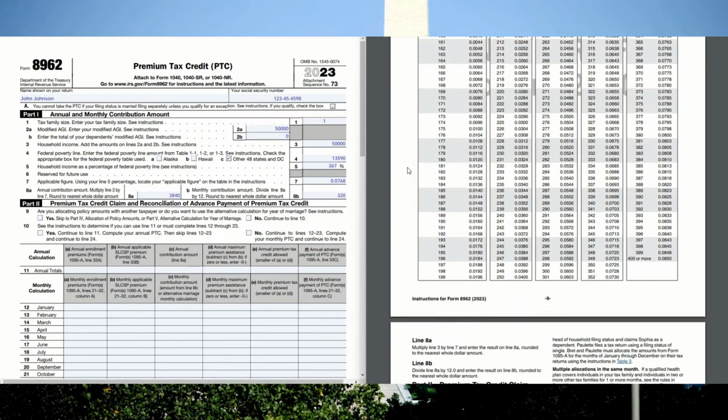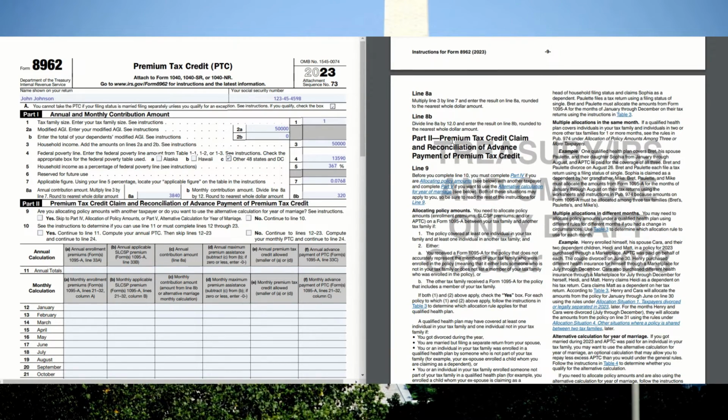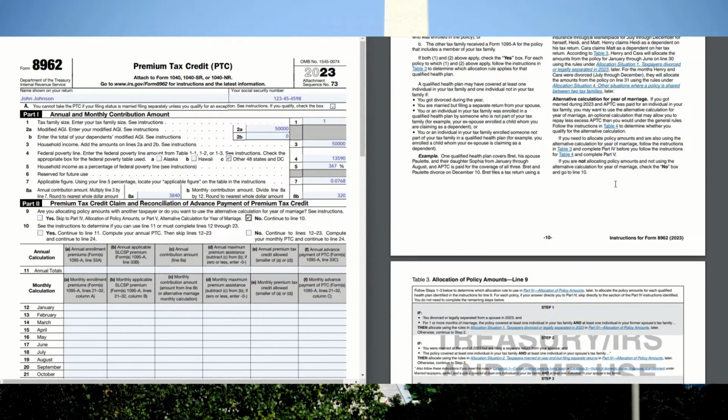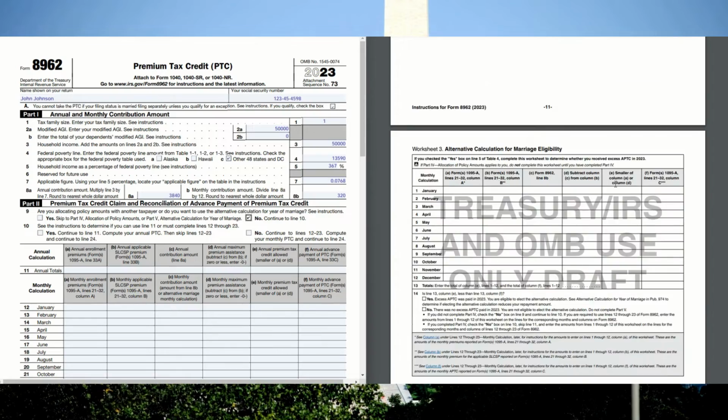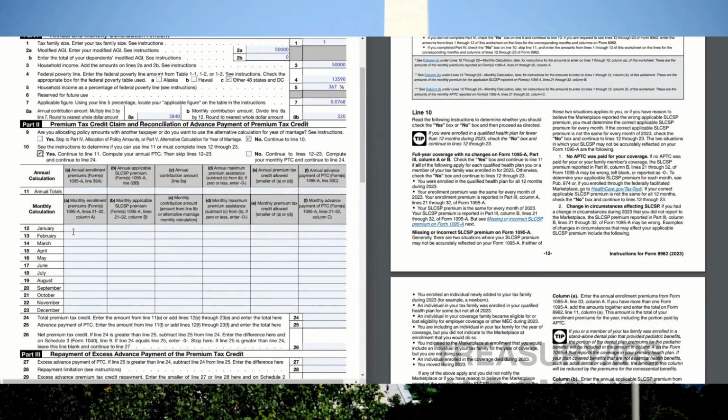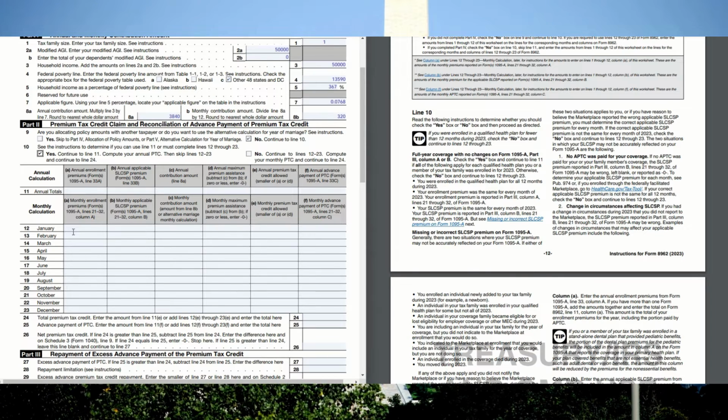on line 8B. Now we're ready to move into part 2, starting with line 9, and since there are no other people on the account other than John, we can click no and move to line 10. In line 10, it is asking for the monthly amounts charged for him, but in this case, since we're saying that John's income was exactly the same, or he didn't make any changes, I should say, then the APTC did not change throughout the year, and we can just use the total annual amounts on line 11.